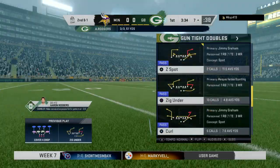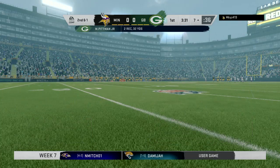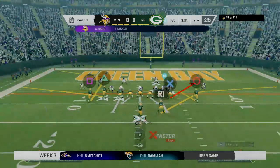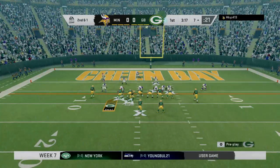And he's going to get a solid gain of 9 before being brought down. 2nd and right at a yard. That last catch short of the marker by just a yard leaves him with a very manageable 2nd and 1.